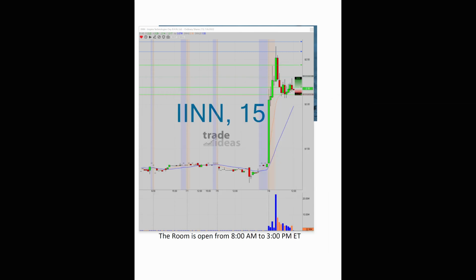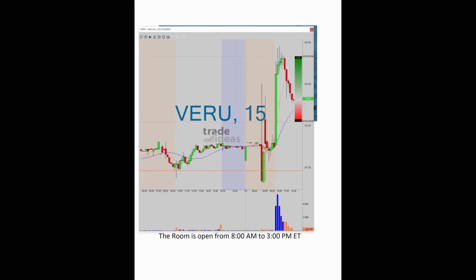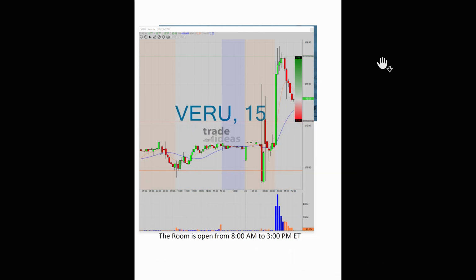And Veru, a great example. Look what Veru did, VERU. What was the price at 1260? It's showing at 1260, okay? And look what it did. It got all the way up to 1390.